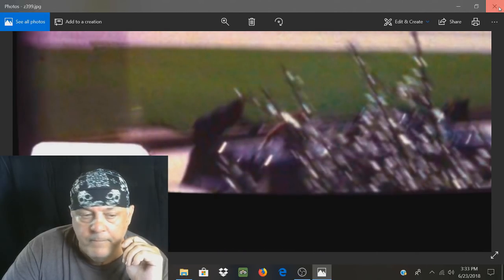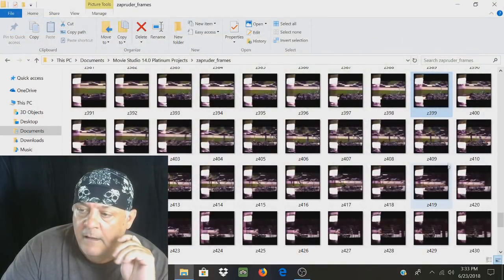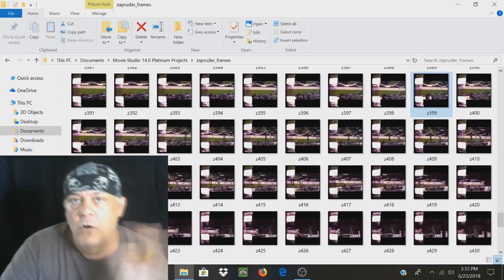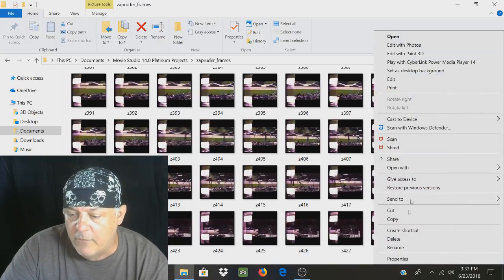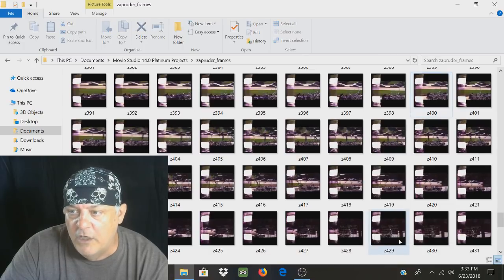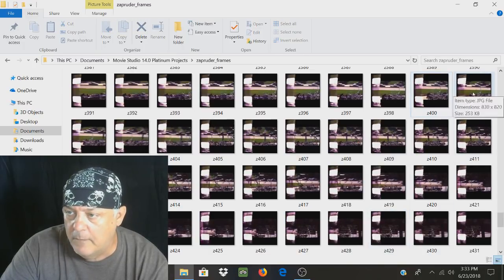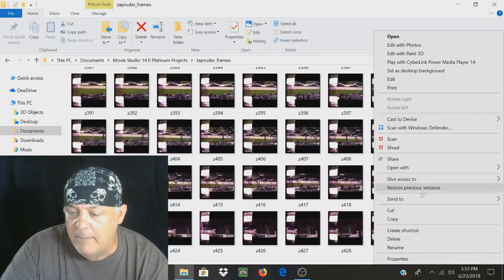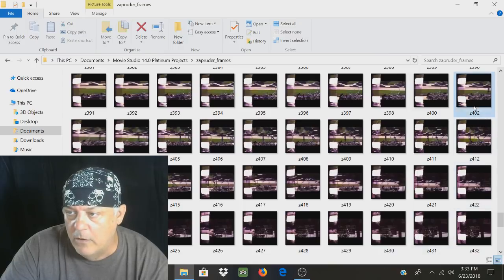Let me show you something. Here's how easy it would have been to change it, and I'm going to show you the difference. If I was going to alter film, what we're going to do is right click for a moment. We're going to delete frame 399 because that shows a bullet. Now we're going to delete frame 401, and we're going to delete 402.